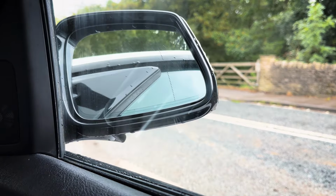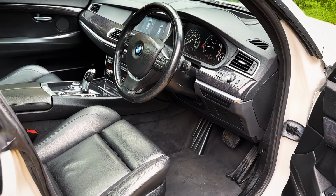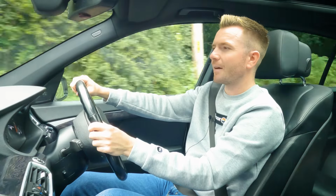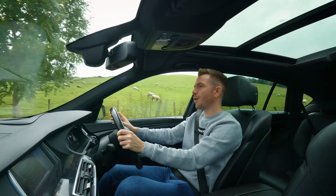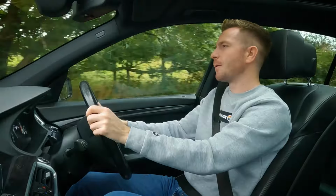Then I took it for a valet. Again, it wasn't that bad. It just needed a bit of a spruce up, really. So £60 later, here we are. I've just been to work and taken some photographs of it, and I've got it advertised for £9,995. Although it's only an SE model, it's got thousands of pounds of optional extras, so I'm hoping the spec alone will sell it. And I think that's about it.